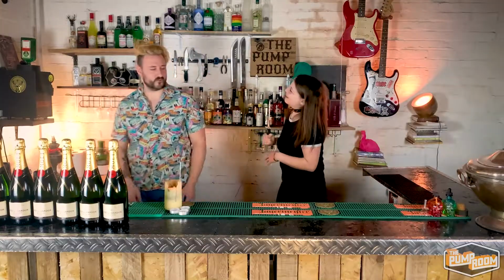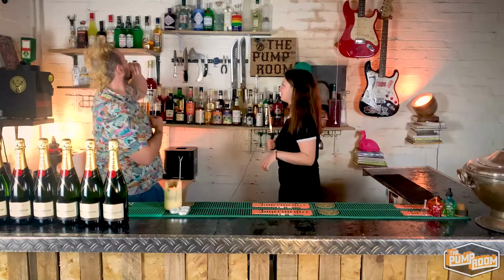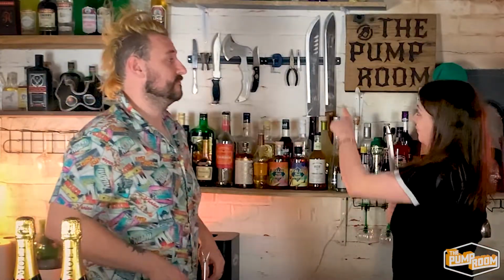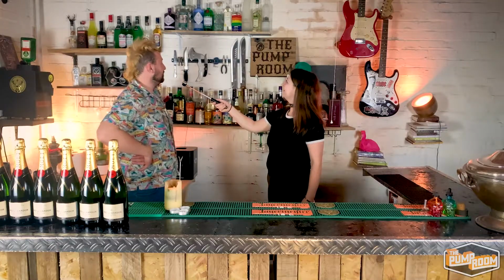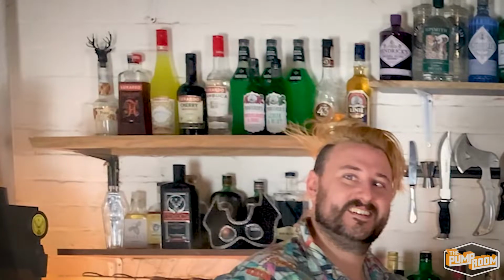As you can see, we have a ton of bottles up. This is all the bottles we had in storage, so you can kind of guess how much booze we have. Over here on the top shelf, we have rum, triple sec. On the shelf there, we have gin, and we also have vodka. And on that shelf over there, liqueurs. But we have the most important liqueur: Licor 43.